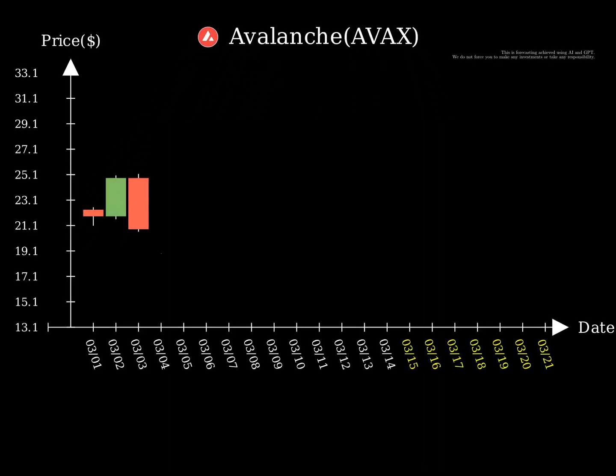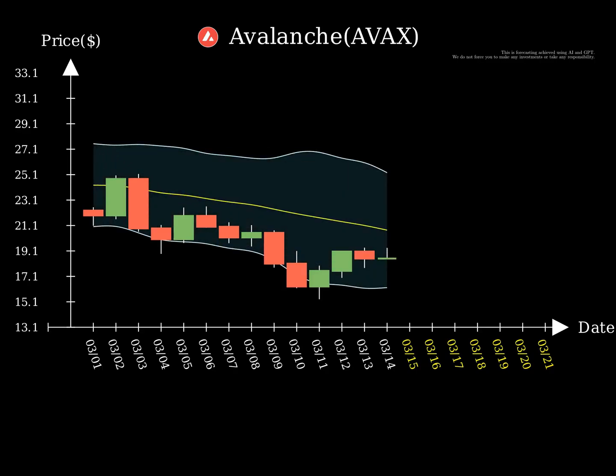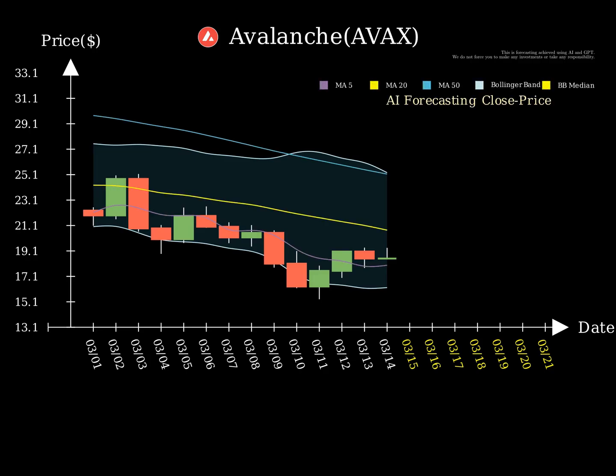Based on the provided data, Avalanche appears to be in a downtrend. The historical price data shows a consistent decline over the past 2 weeks, with the price falling below the 20-day moving average. The forecast data also suggests continued downward pressure on the price. Therefore, a bearish strategy is recommended.